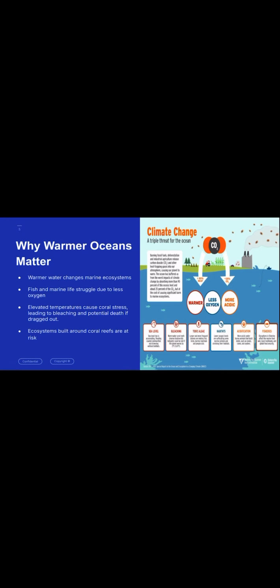Why warmer oceans matter. Warmer water changes marine ecosystems. Fish and marine life struggle due to less oxygen. Elevated temperatures can cause coral stress, leading to bleaching and potential death if dragged out. Ecosystems built around coral reefs would be at risk. The picture shown shows each step of how climate change could affect the ocean's ecosystems, and it shows in great detail the different ways it could affect them.